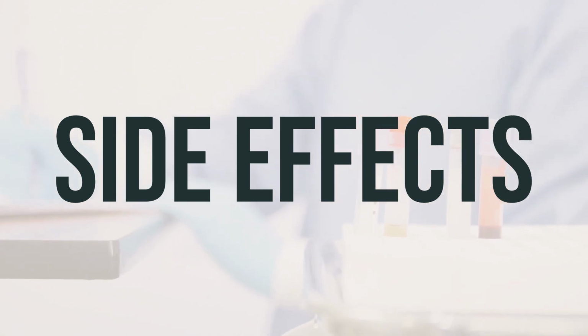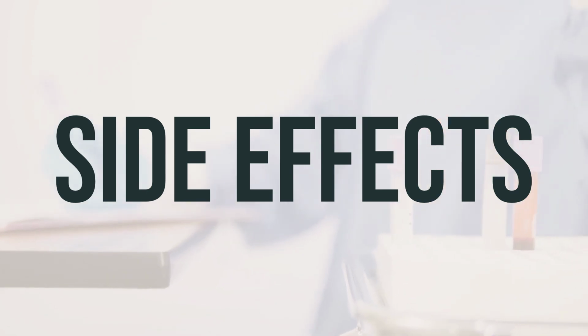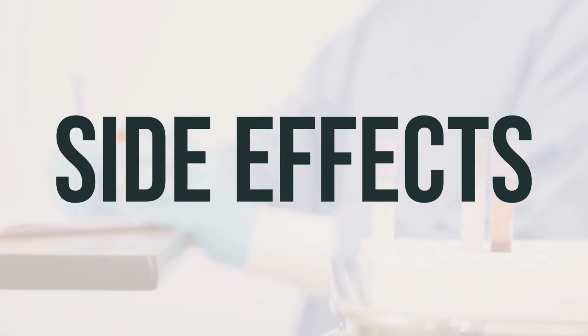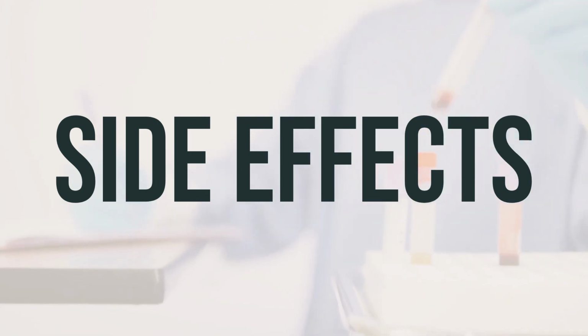Some common side effects of morphine sulfate ER include nausea, vomiting, constipation, lightheadedness, dizziness, or drowsiness. These side effects may decrease over time. To prevent constipation, it is recommended to eat dietary fiber, drink enough water, and exercise. You may also need to take a laxative, so ask your pharmacist which type is right for you. To reduce the risk of dizziness and lightheadedness, it's important to get up slowly when rising from a sitting or lying position.